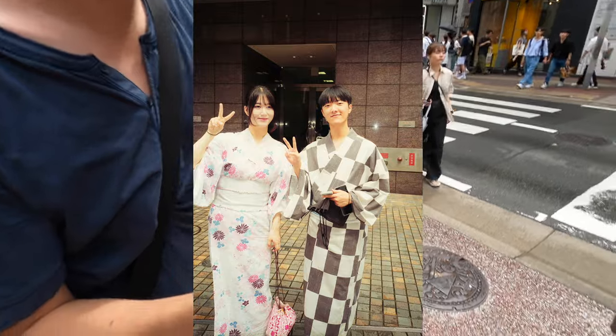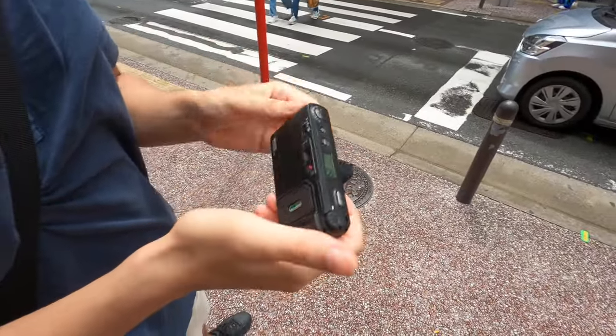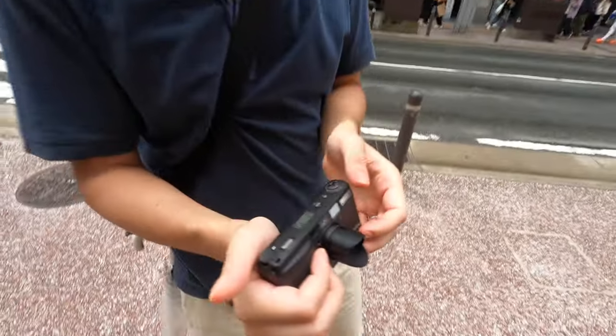Why didn't it work earlier? I think maybe you took it in snap mode. I just pressed, and I changed the mode to the spot focus. I tried shooting them street style just before, and nothing moved. So it's the camera's fault. I pressed. I don't know. I felt nothing.